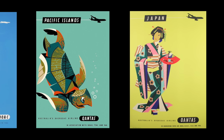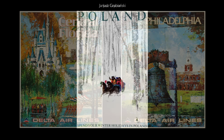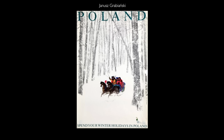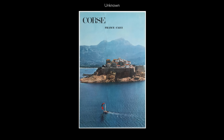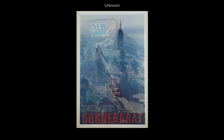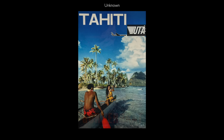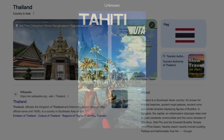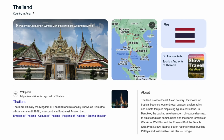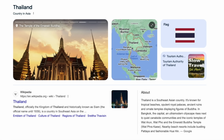But despite the undoubted visual impact of these illustrated posters and others such as Jack Laycock's highly expressionistic 1970 series for Delta Airlines and this evocative winter scene by Janusz Grabianski, by this point photography had clearly overwhelmed illustration in the promotion of travel worldwide, just as it had in most other advertising. The quality of these photographic posters varied, but they were unified in their absence of both imagination and character, and soon enough they too became obsolete with the rise of the internet, where you can do a virtual tour of anywhere on the planet to see if you might like it and what you can expect of any location that takes your fancy.